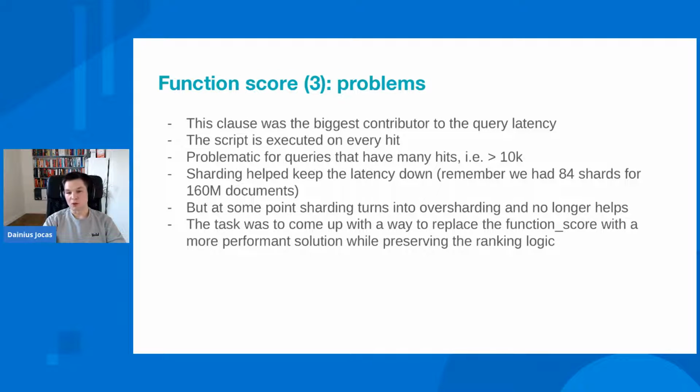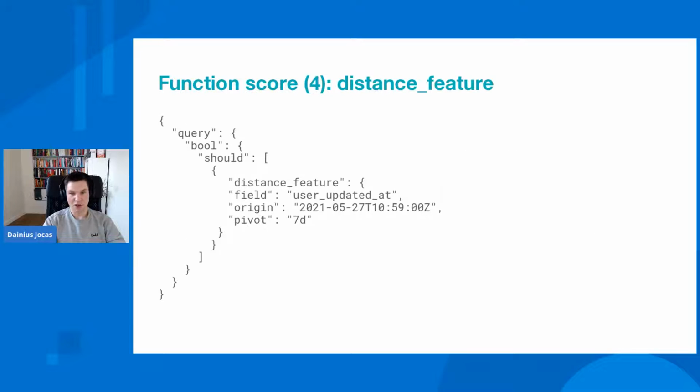The task was to come up with a way to replace the function score query clause with something that is more performant, but at the same time preserves the ranking logic. And this was not an easy task, I would argue. What we came up with was to introduce a distance feature query. Distance feature query is used to increase the score of a hit. That's why it went into the should part of the bool clause.